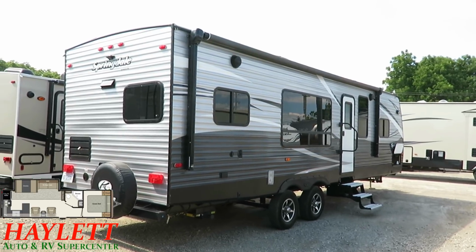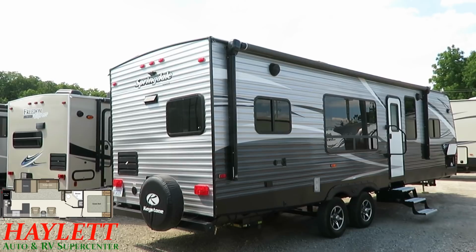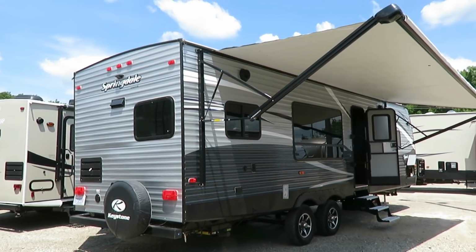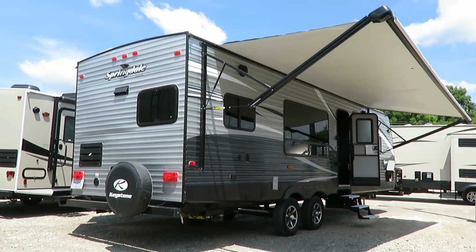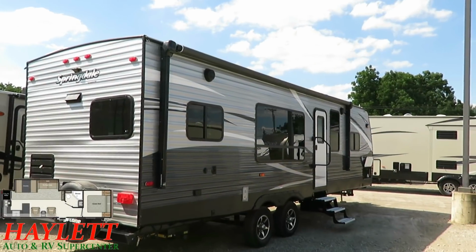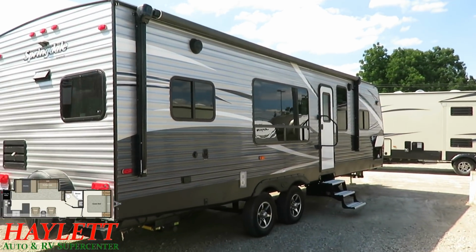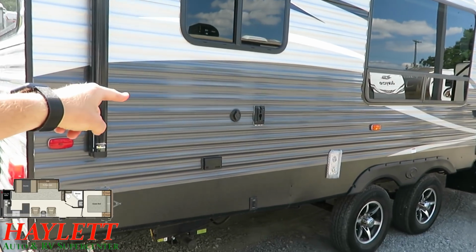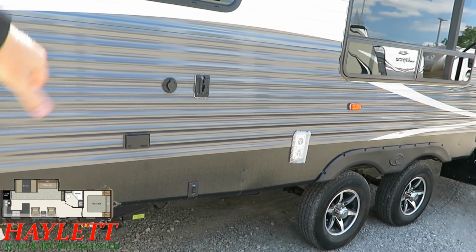So one thing I want to point out here, if we take a quick look and open up that awning, you can see it is pretty dang big. It starts all the way back here, so you got all sorts of room for picnic table-y stuff and whatnot. It is easy tilt. There's LED lighting under that. Remember how I mentioned it has an inside-outside TV? That would actually hook up out here, so you can have the TV pivoted anywhere you want.